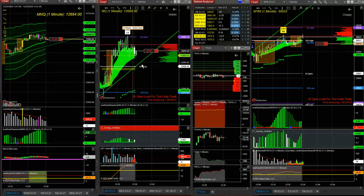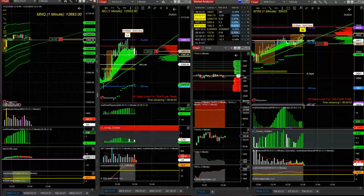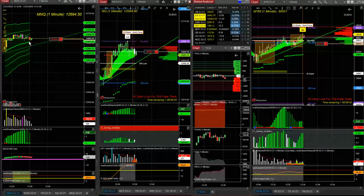So here's what we do want. Here we go. We hit that VWAP and pop right off of it. We don't want that. We want it to break the VWAP and close below the VWAP. Right, here's the VWAP here, right? So how fast the price action gets, right? So we need to come here, break, trade below the mean, right?